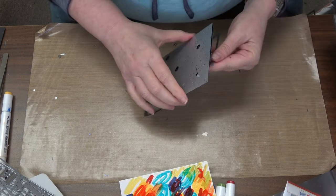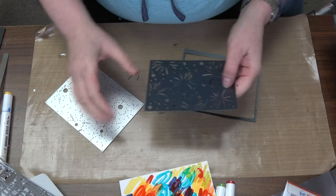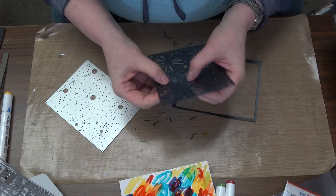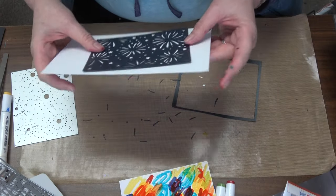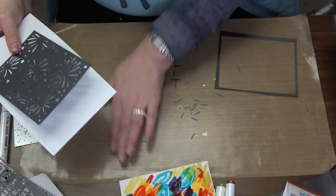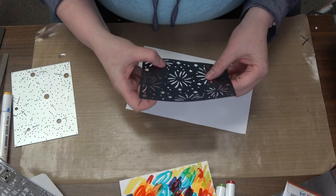Okay. So let's see what we've got. Oh yeah, all my little bits and pieces, all my little stars. So there are my fireworks. We don't want it on that plain white paper. Oh no, no, we need it to sparkle and shine.